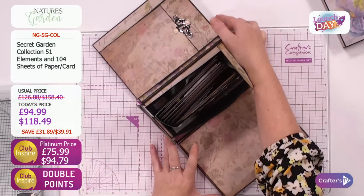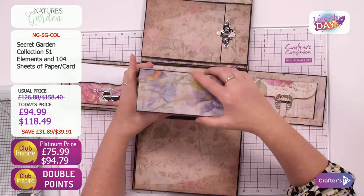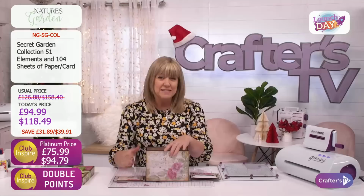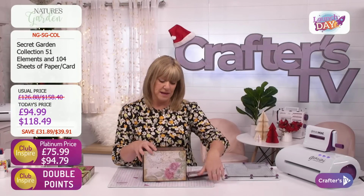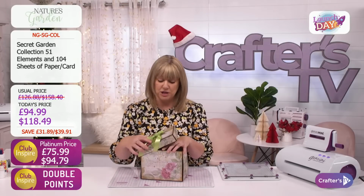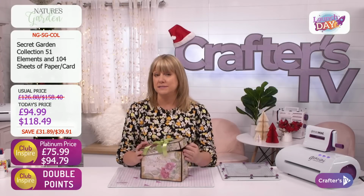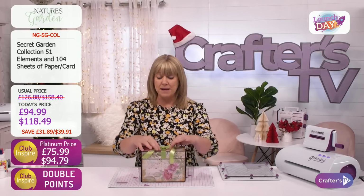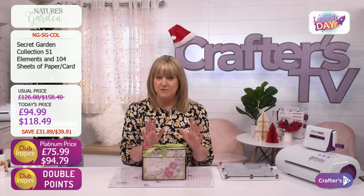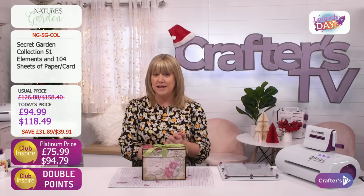Honestly, Joe, it's a truly remarkable collection, and it's got lots of beautiful elements such as stamping, dies and stamps, lots of different papers in there, and also vellums, because we know you love your vellums, and we've actually done an 8x8 paper pad with the vellum, which is amazing. It's a beautiful size. We've been asked for a long time to do an 8x8 vellum pad, and you've got it in this collection. It's incredible.